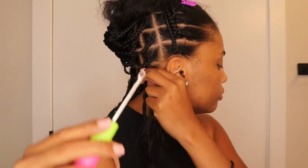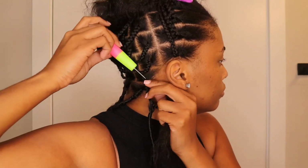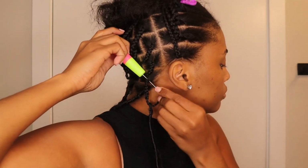Now you're going to take your crochet needle and slide it through the base of your plait. Now once you have through the base, you're going to take your hair and place it onto the hook. Make sure you close that clasp as to not snag your natural hair.